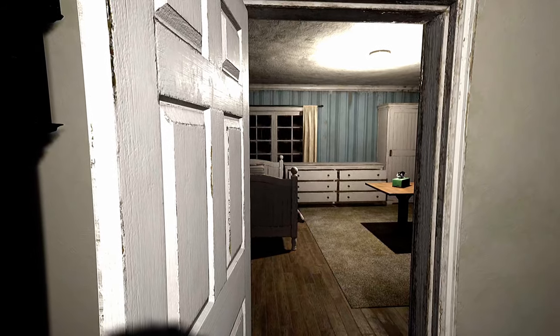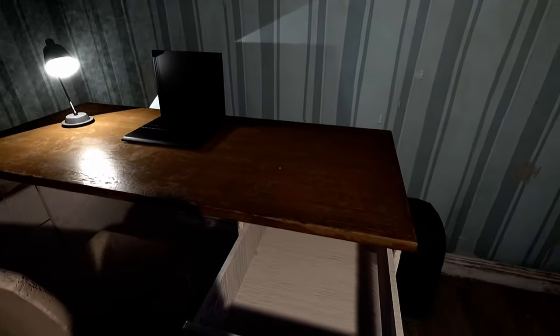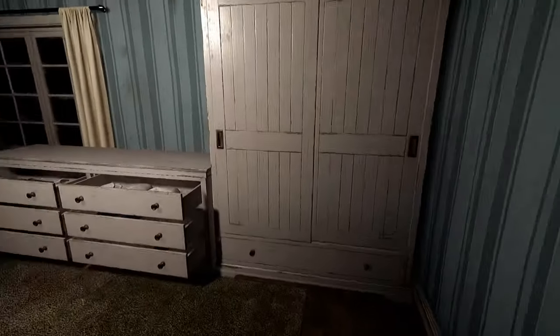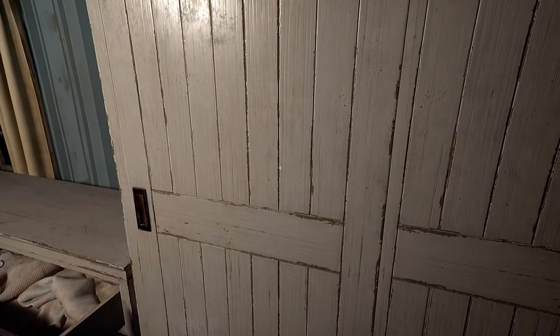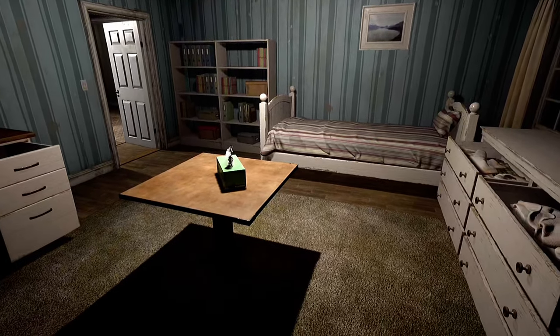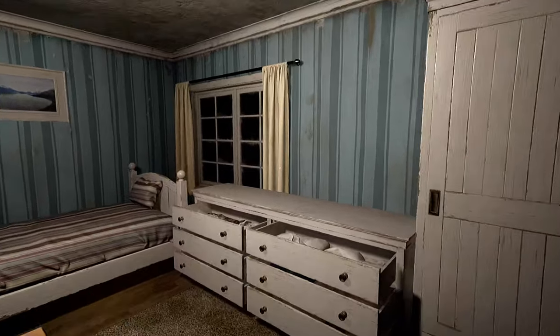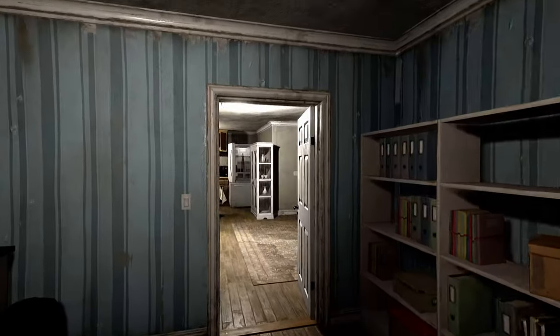Something deeply disturbing happened in this apartment. The picture is gone. This other side? Nothing. Okay, things are getting unhinged here.